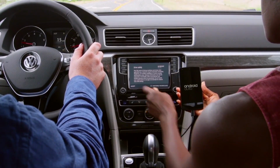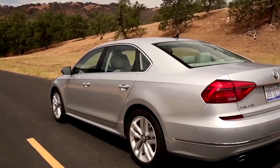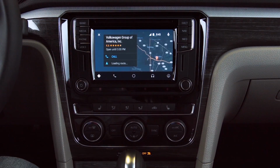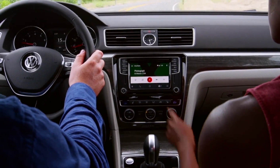Some of the features that you're already familiar with on your smartphone now become features that you can use in everyday driving. And research shows that you spend more time attending to your driving habits and the road, and less time attending to features in the car, when you're familiar with how it works.